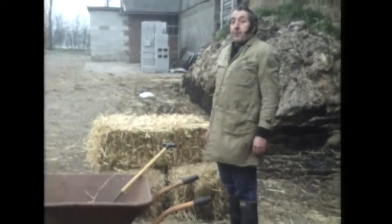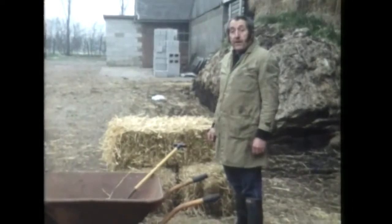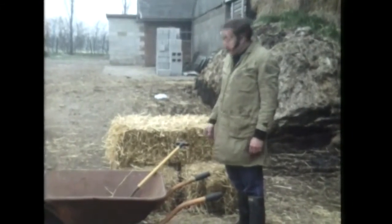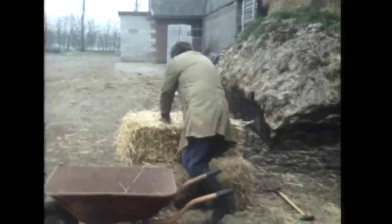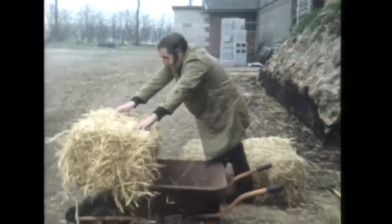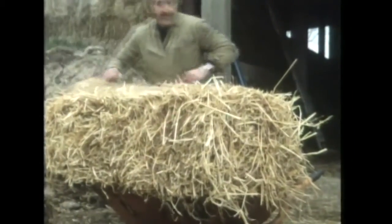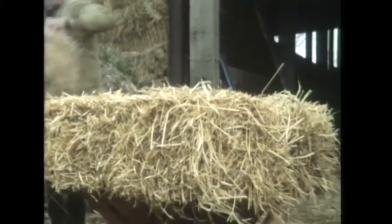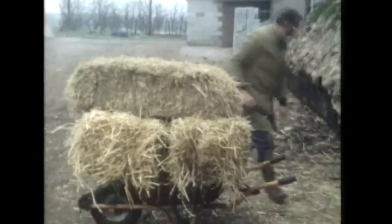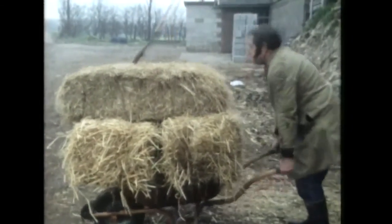Oh, well, here's a breakfast for the other cattle. Two bales of straw and one bale of hay. Well, I can't carry three bales at once, so I brought the wheelbarrow. One bale of straw. Two bales of straw. To top it up, a bale of hay. Mustn't forget my fork. Off we go then.